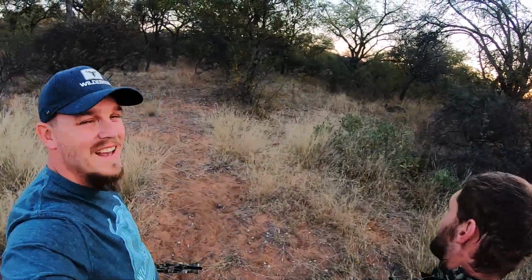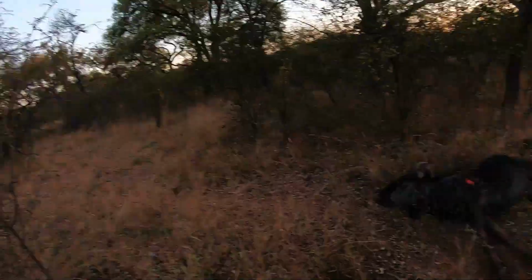There's the Blue Wildebeest bull. Eshe, thanks again, man. Pleasure. Oh, I was a little bit worried because he picked up his leg just when I shot. He was looking straight at me when I shot, so he ducked me a little bit. But wow, just look here.